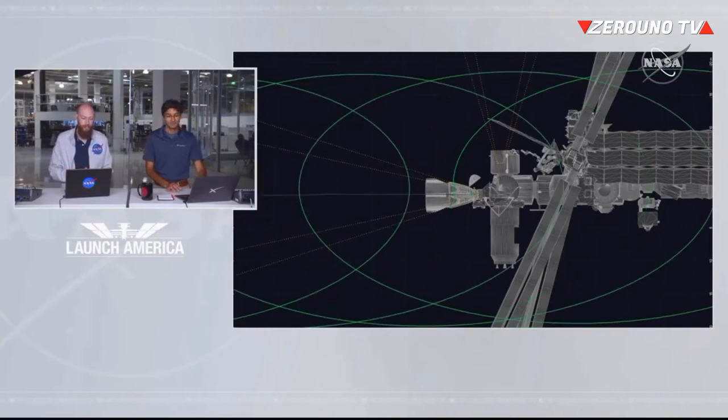Endeavour on station at Houston on the big loop. MCS is configured. We're proceeding with hook driving.